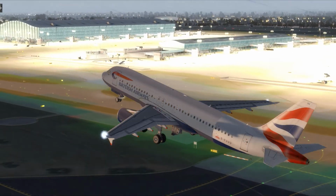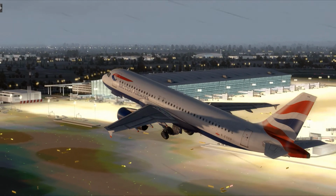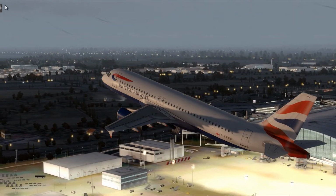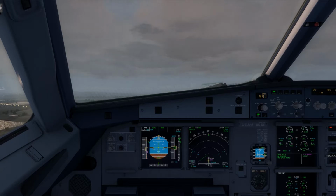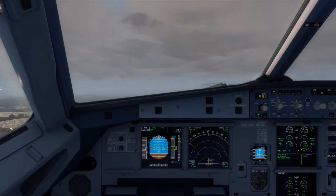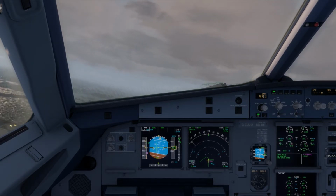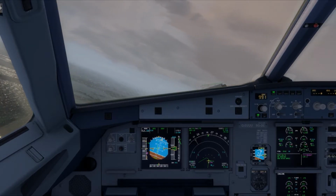Let's look at the plane. Terrible weather at London Heathrow. London Tower, hello, United 940. And we'll follow that link to go. Turn to left. London Tower, United 940.